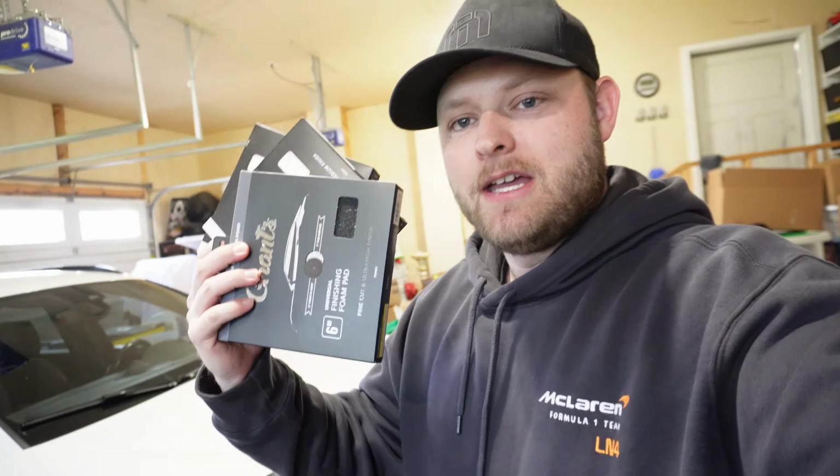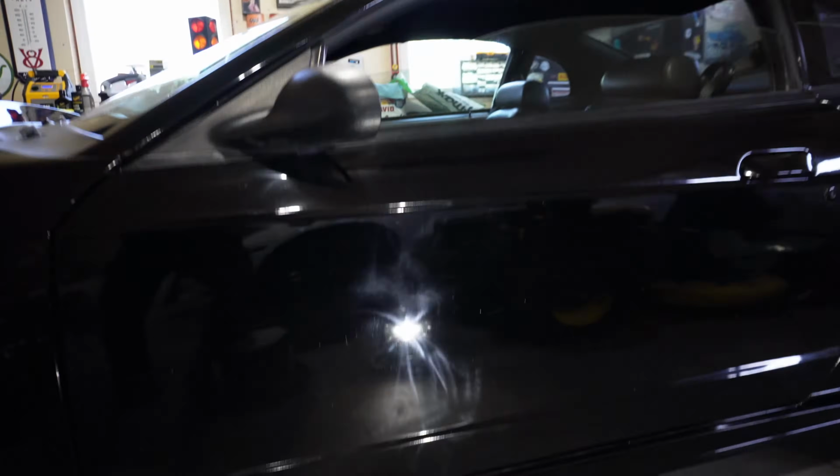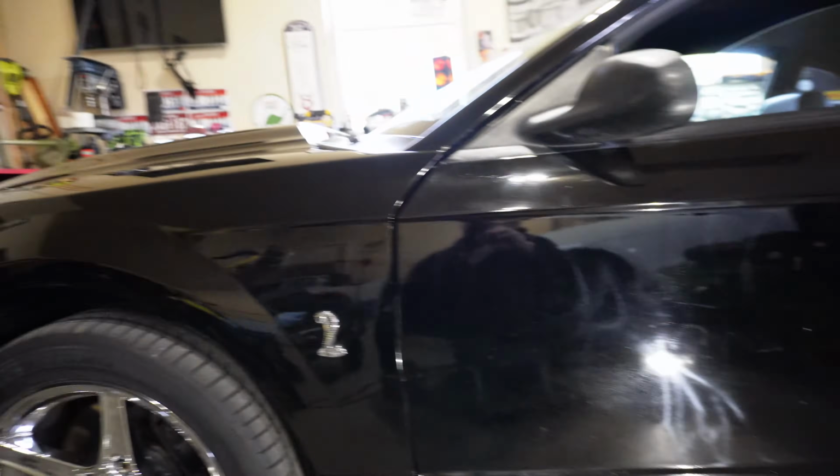What's up, boys? It is the next day. Turns out the weather decided to take a turn for the worse as we were gonna go get our buffing materials, but we got everything that we needed here. So we are gonna just jump right back into this and try to fix that disaster. Hoping you guys can see how bad that is.